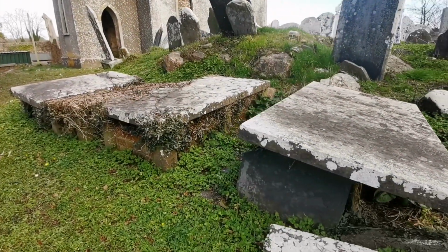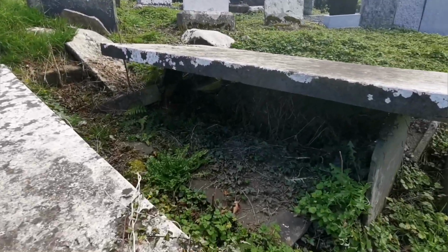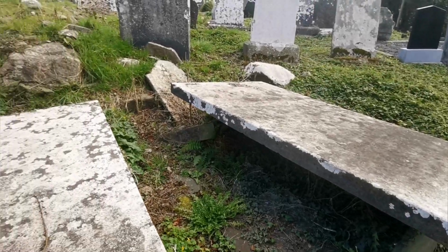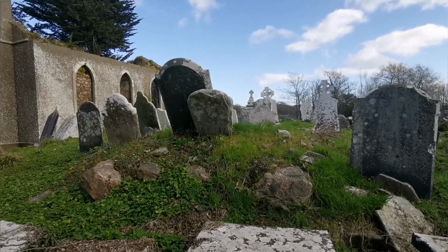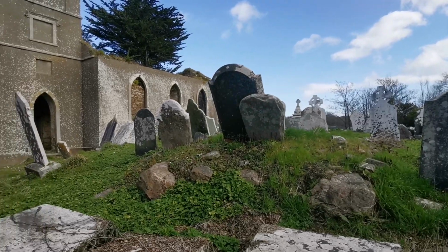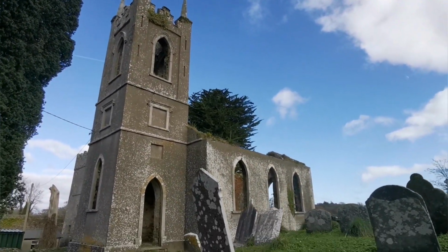Those tabletop tombs are very difficult to read, because the inscription doesn't last long on them. And you can see the way it is underneath, where it kind of breaks apart. All those headstones, there's two there kind of really close together, and how they haven't fallen over I don't know, on that hill. And the beautiful church where we started off.